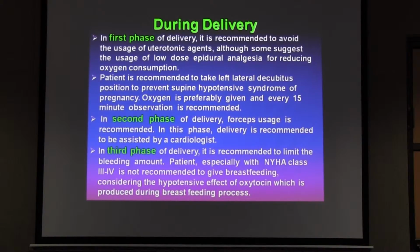During the first phase of delivery, it is recommended to avoid the usage of iatrogenic agents, although some suggest the usage of low dose epidural analgesia for reducing oxygen consumption. There are about two groups of thought also. The patient is recommended to take the left lateral decubitus position to prevent the supine hypotensive syndrome of pregnancy, because the gravid uterus will compress the inferior vena cava, so the venous return will come down and the preload will be less.